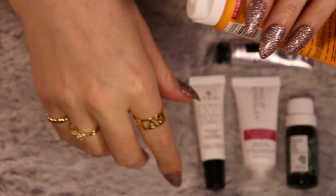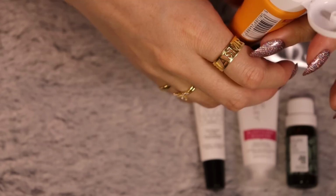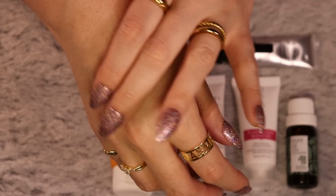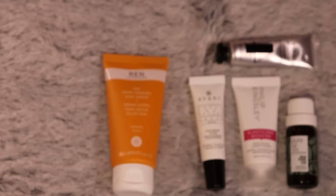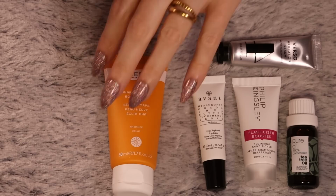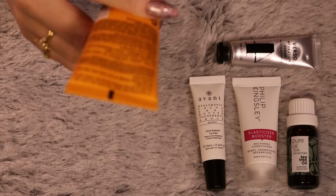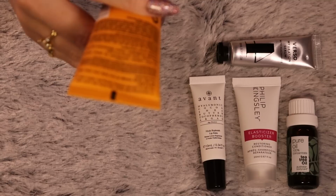Other hand. So it's a body serum. Is it just going to be like a body lotion, but they've called it a serum? It does feel serum-y. Just like a watery. Oh, that smells gorgeous though. Kind of citrusy. What do we have? Any ingredients? Shea butter. Citrus peel oil, orange flower oil, yeah, mandarin, lot of citrus stuff in there.